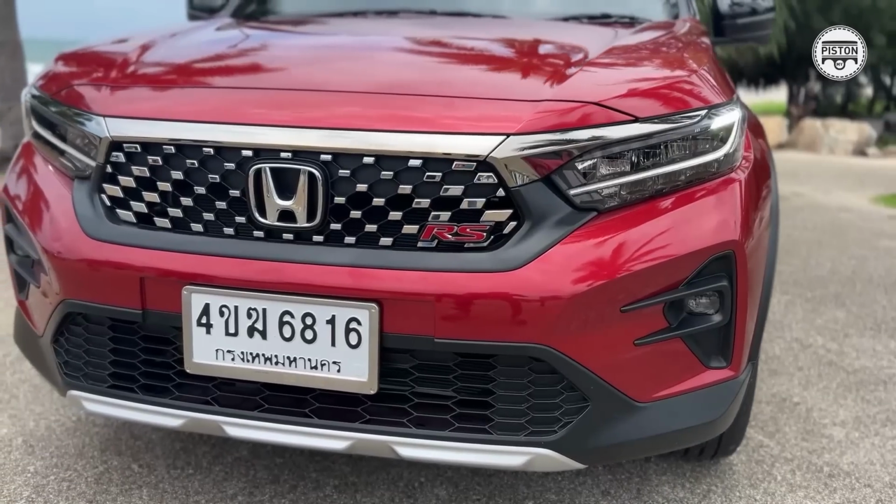But besides that though, the only thing that remains to be seen is the price point, because it goes directly up against the likes of the Perodua Ativa, which sits in the same small SUV segment as the Honda WRV. The top of the line Ativa goes for about 72,000 to 73,000 ringgit, which means that if Honda were to price the entry-level variant of the WRV even at 85,000, that's still a good 13,000 to 14,000 ringgit more expensive. So in that sense, top of the line Ativa versus entry-level WRV, the one thing that the WRV does have going for it though is the badge, the Honda badge.